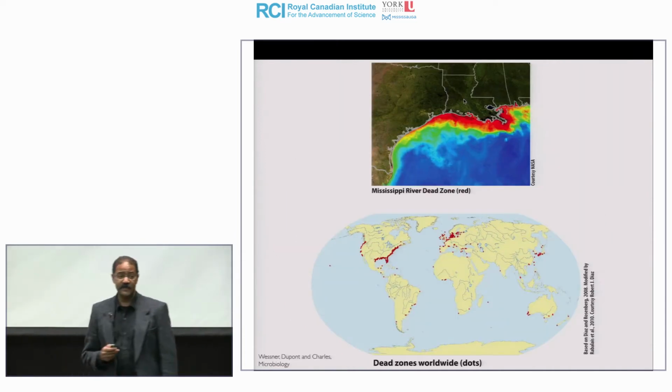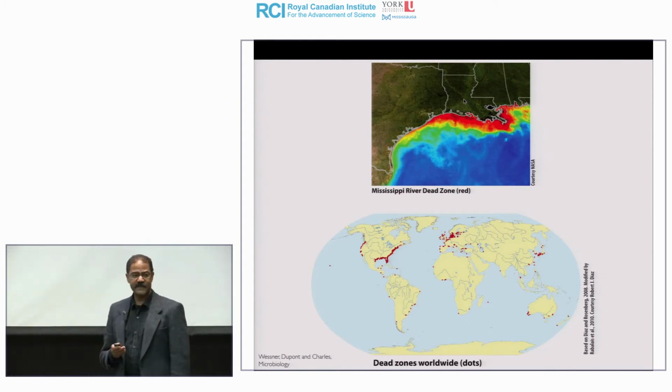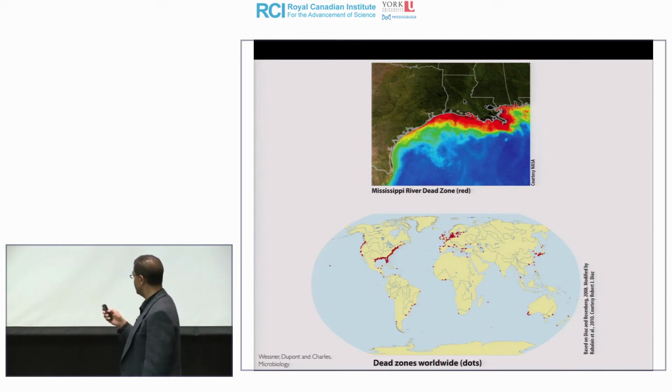Well, this has had some unintended consequences. How many of you have heard of the dead zones? So we know that in some areas here, this is near the Mississippi River Delta, the red areas are areas that are more oxygen deficient. And the reason that they're oxygen deficient is because, of course, all of that fertilizer that isn't used by the plants goes into the rivers. It comes down to where it's output here.